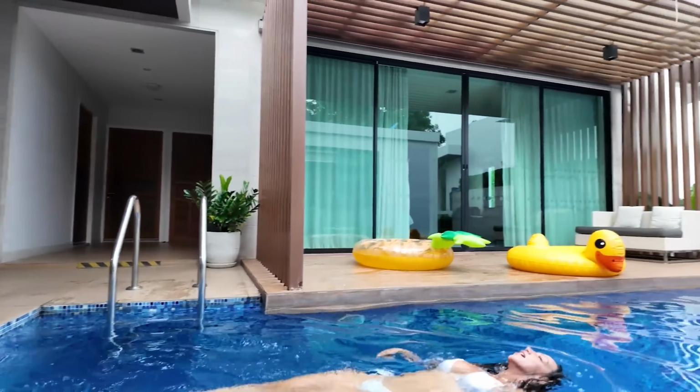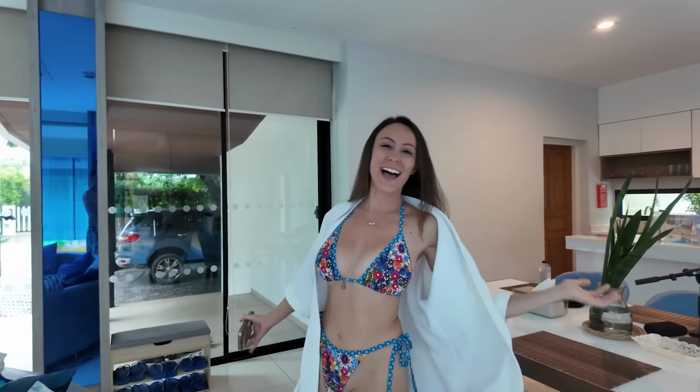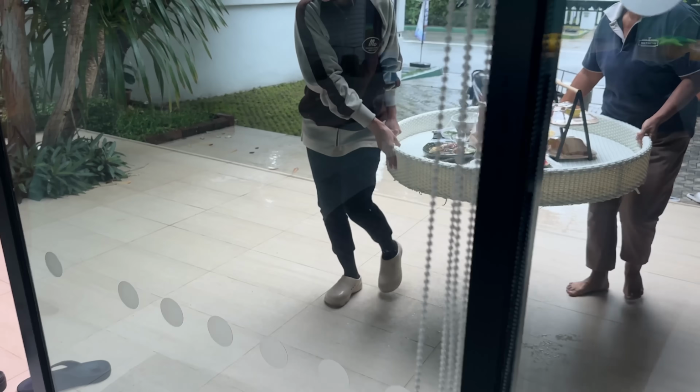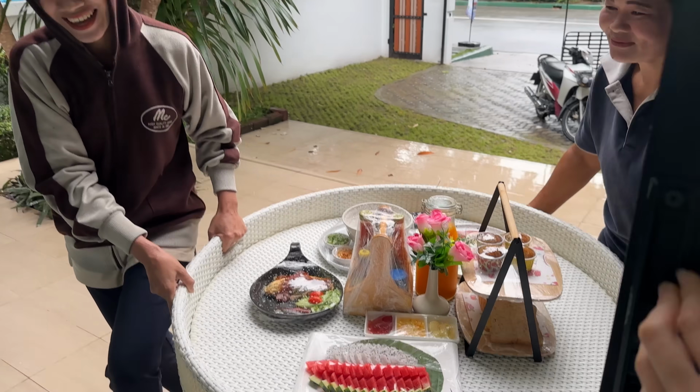We enjoyed a little spa day at the villa before getting ready for our floating breakfast. When you get outside. Oh my gosh! Oh gosh, good morning! Good morning, look at that!